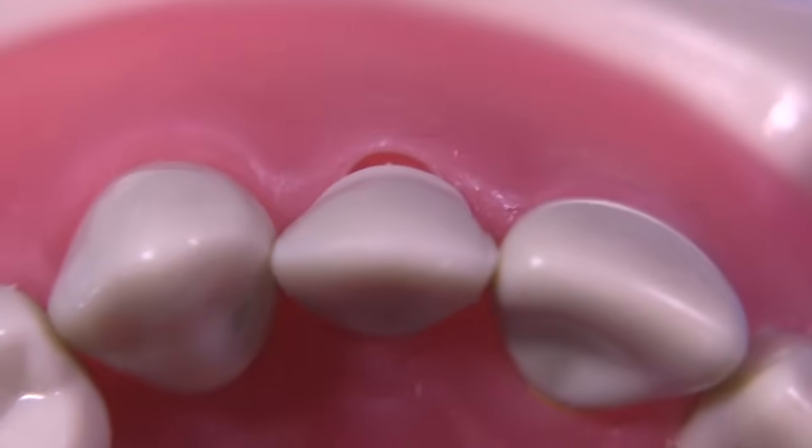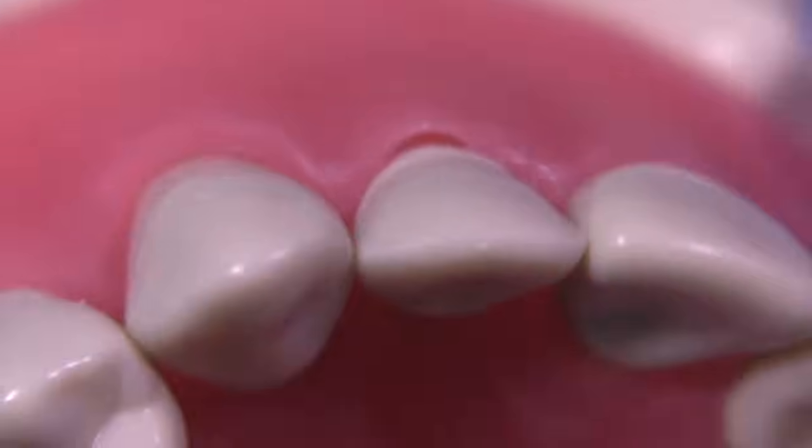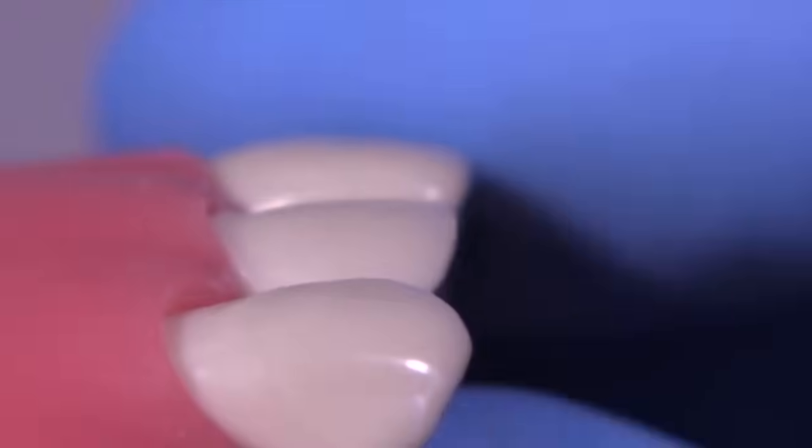Sometimes veneer provisionals are daunting and labor-intensive procedures, but they don't have to be that way. They can actually be quite straightforward, and I'm going to show you some easy ways of handling that.